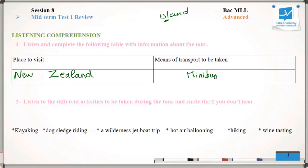Now, what are the different activities to be taken during the tour? And here, be careful. Here it says, listen to the different activities to be taken during the tour and circle the 2 you don't hear this time. 2 you don't hear, not the 2 you hear. Very good. I can see that most of you are choosing the correct answers. I've seen probably 1 or 2 incorrect ones. So listen again to the passage.